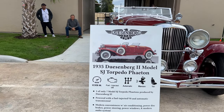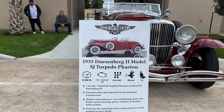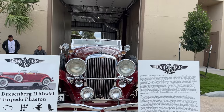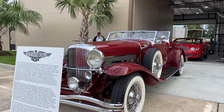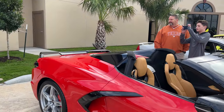Okay, it's a 1935 model. That's dope, y'all. This car is definitely so clean. Like I see this in movies, but baby, you don't see this type of cars out in the streets. This is so nice. Y'all got your Corvette. Y'all see the Corvette.